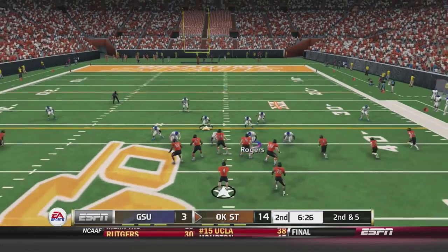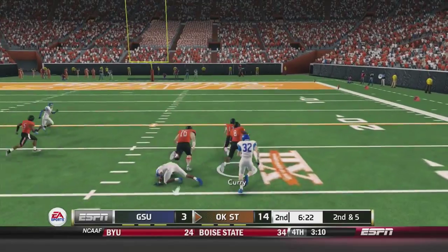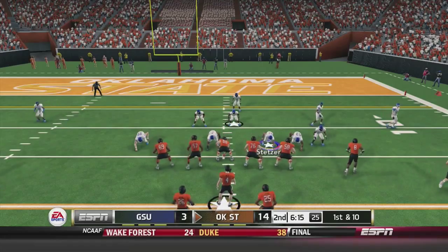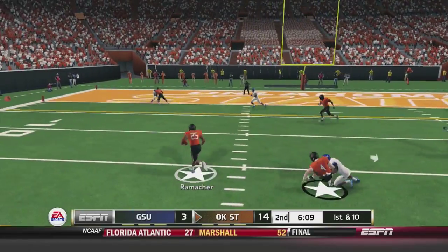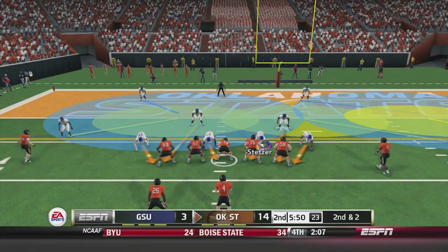Cowboys are beating the Panthers here in this game with the passing attack, and another catch there by Curry. First down and more. He's going to get finally inside the 20, down at about the 14-yard line. 1st and 10 now for the Cowboys. Walsh is going to take it on the read option. He'll pitch it to Ncaa there, and Ncaa is going to get 8 yards, 2 yards short of a first down.